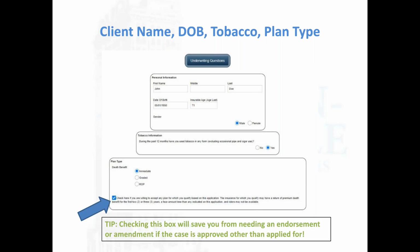Now, just because the client checks the box doesn't mean that they have to accept it. It just means that they're willing to consider to accept it. So there's no reason not to check this box on every application that you do, just in case it comes back different than what you apply for. This will make your life a lot easier down the road.